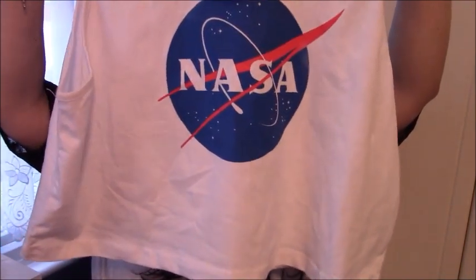So yeah, this is a little top. It is quite short, it's not a crop top, but it is a bit shorter than what I would normally wear. Stand back a bit there. However, I can wear it with a little jacket or something, so it'll cover the bottom bit and it won't look as short, but I think it's pretty cool.